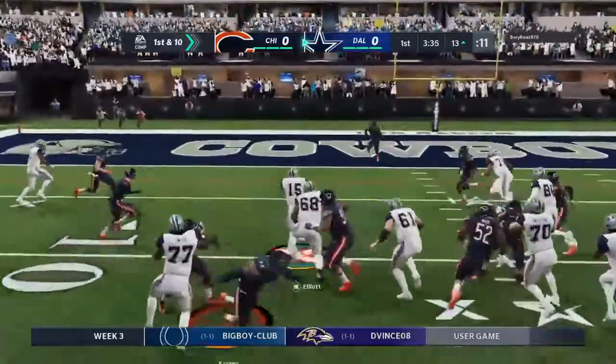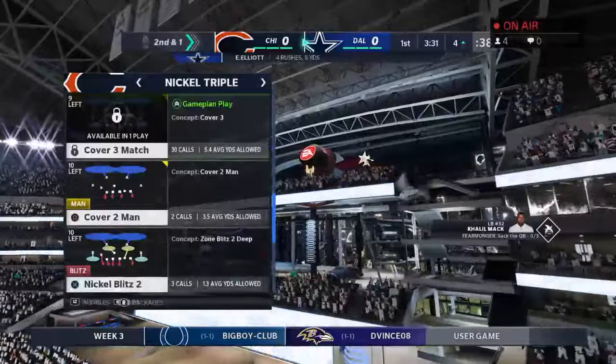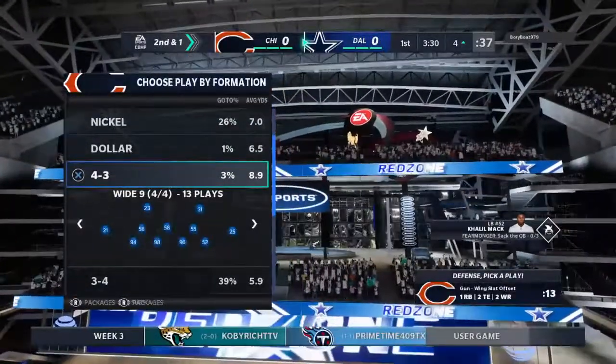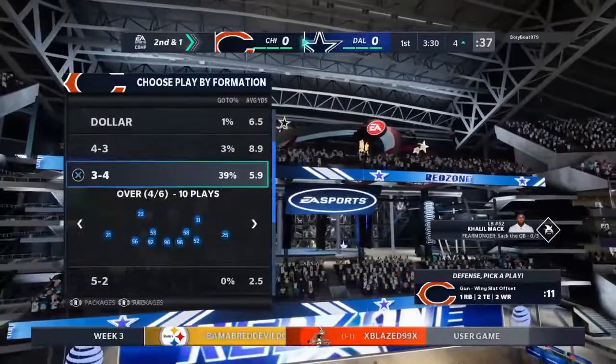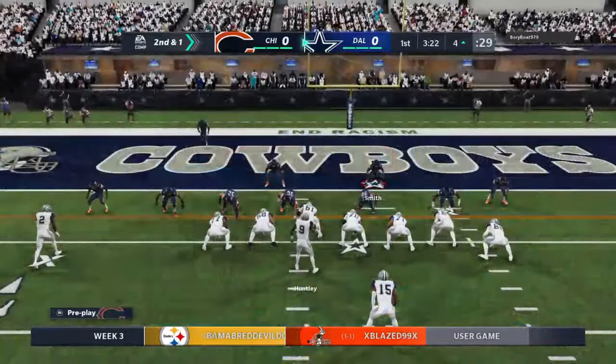On the option, here's Elliott. And he's going to get a solid gain of 9 before being brought down. 2nd and right at a yard. 4-yard line. A nice run here early on. It doesn't take a great play caller to realize you want to establish a guy of his caliber with runs like this early because they'll pay dividends as the game progresses.